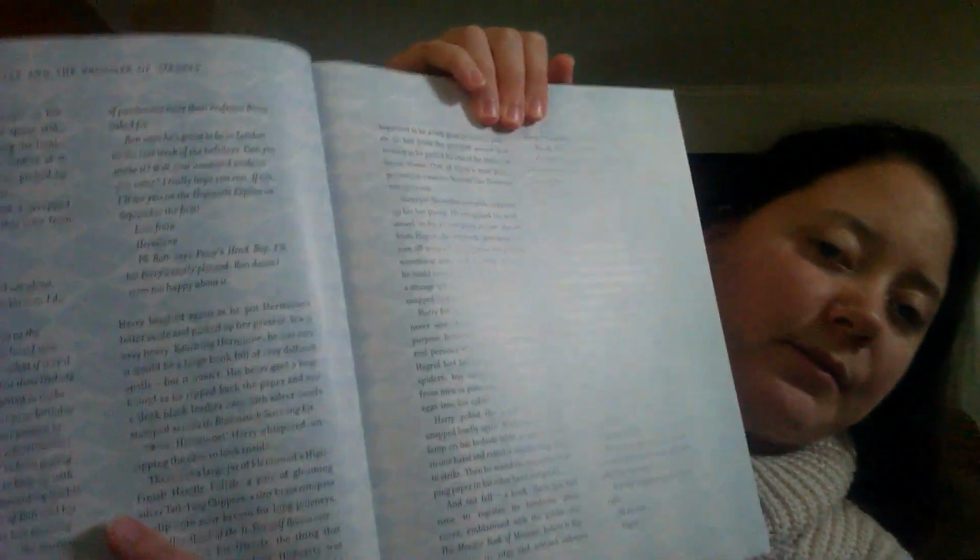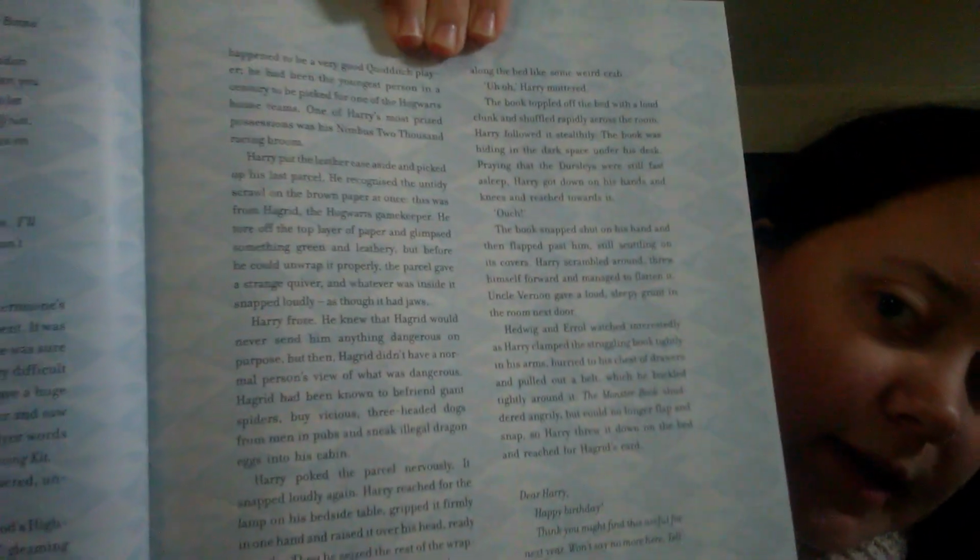And then this, I love. This is the Weasleys, the newspaper clipping about the Weasleys going to Egypt. Thought that was great. And then here's another example of like background printing. I don't know if you can see that. It's like little diamonds with stuff printed on them.